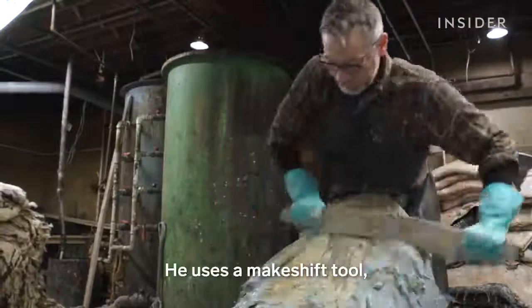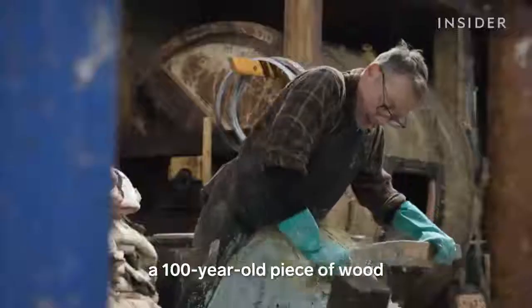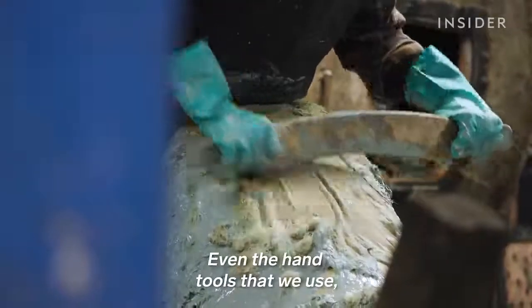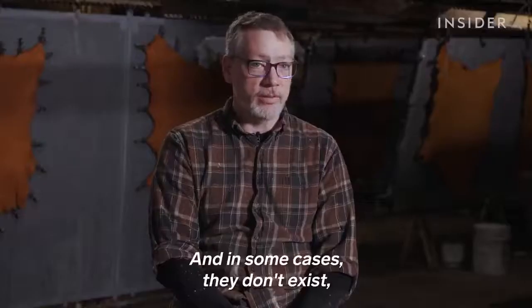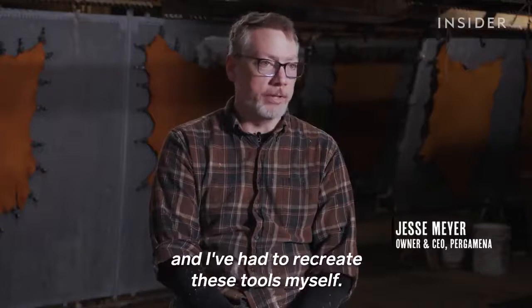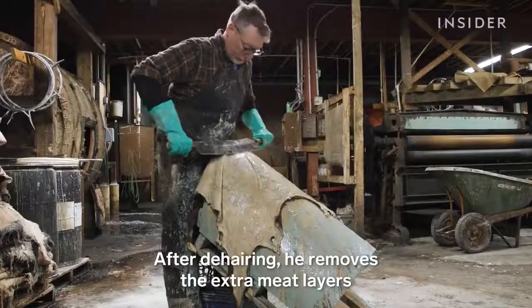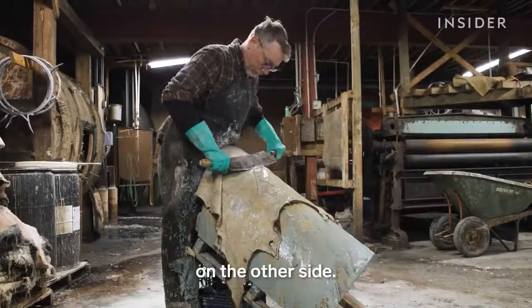He uses a makeshift tool, a 100-year-old piece of wood that has the perfect shape for the job. Even the hand tools that we use, most people have never seen before. And in some cases, they don't exist, and I've had to recreate these tools myself. After dehairing, he removes the extra meat layers on the other side.